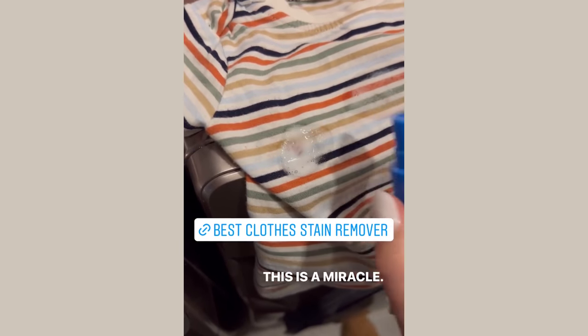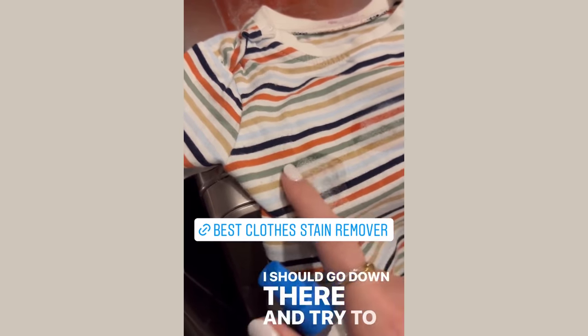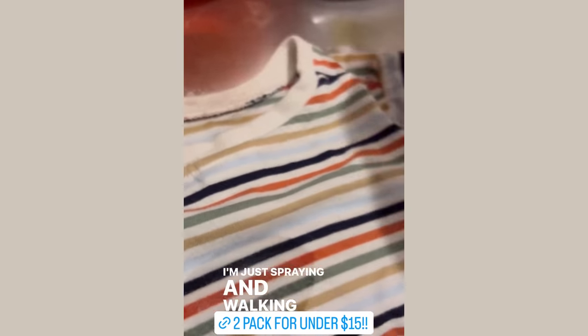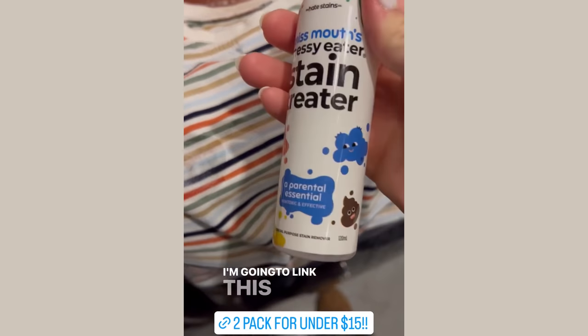This is a miracle. This has been on here for 3 days, and I just now remembered I should go down there and try to get those stains out before it ruins the shirt. I cannot believe that. I'm not even scrubbing. I'm just spraying and walking away. Wow. Okay. I'm going to link this for you guys.